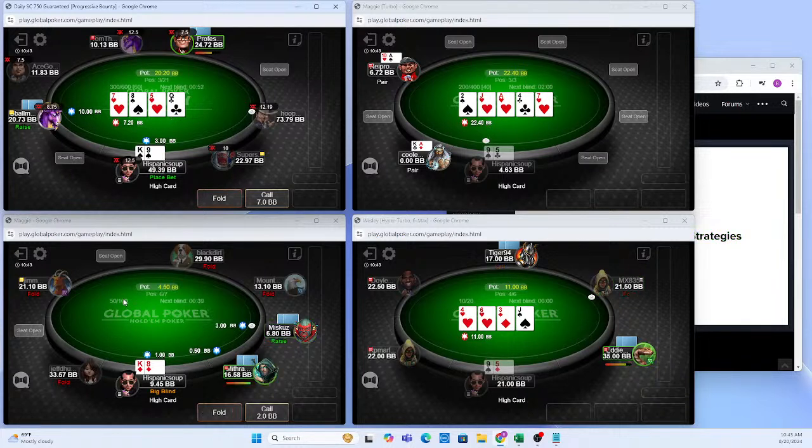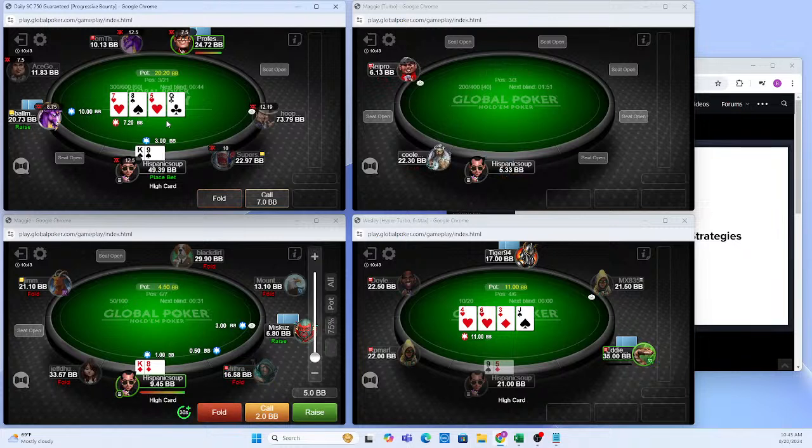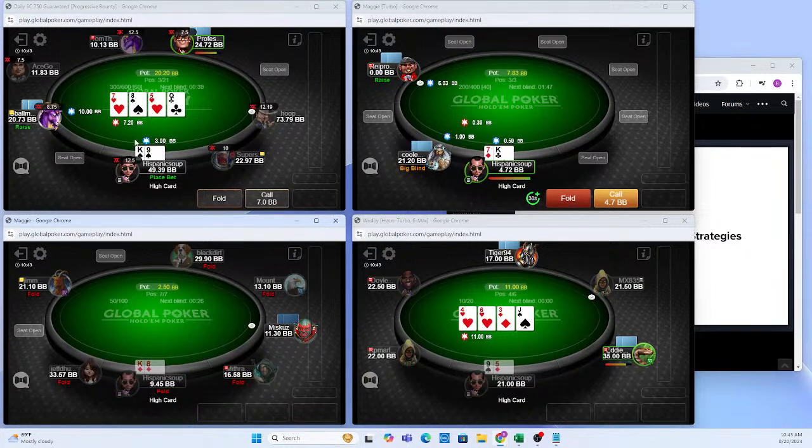All right, so the first lesson of this module is going to be on low jack and hijack preflop strategies. Just a reminder, the hijack is the first position to the right of the cutoff. The low jack is the position to the right of the hijack.